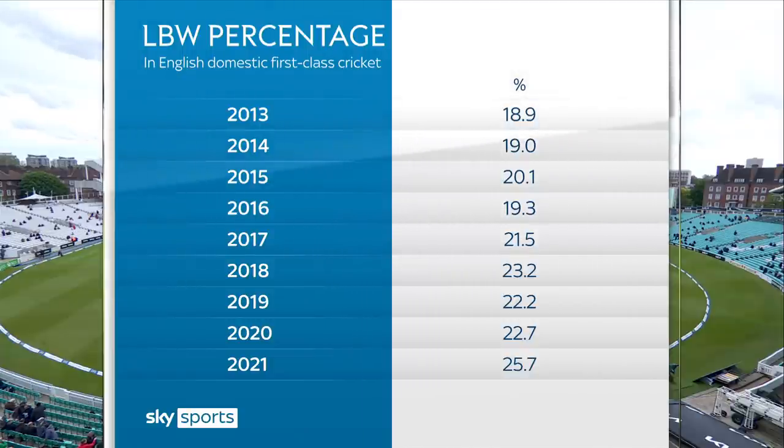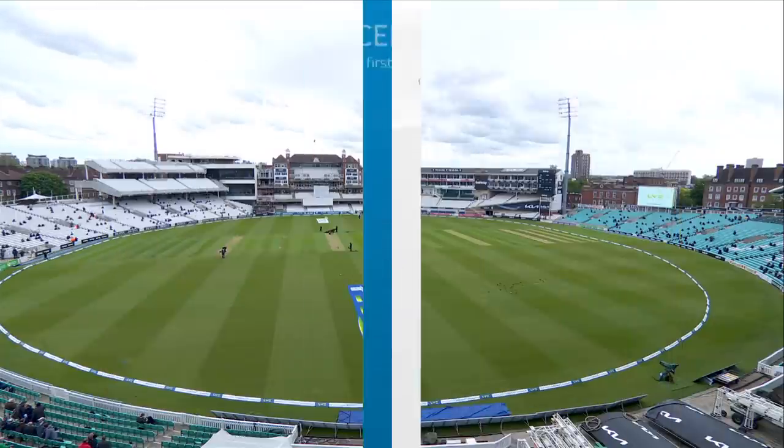Now, that could be because of DRS, even though we don't use DRS in county cricket. Umpires are more willing to give it off seamers and spinners. Or is it because batsmen are starting on off stump and are susceptible to the ball coming back in? And I want to just discuss with the pair of you, why are they doing this? Because surely it makes LBW a much more dangerous decision.